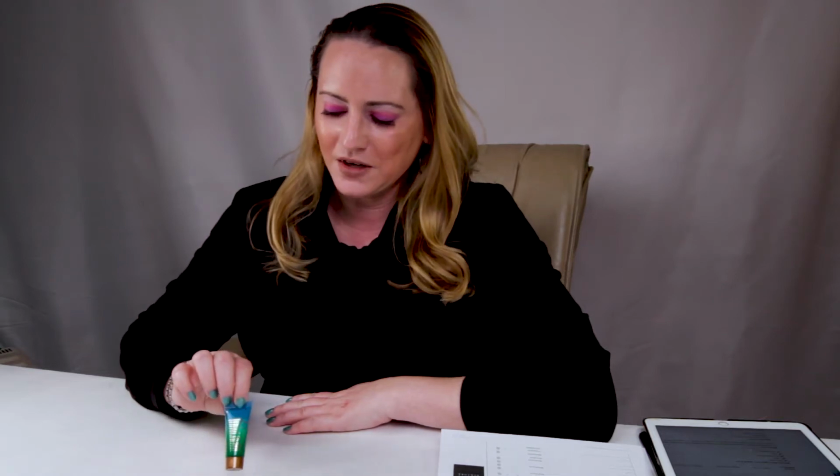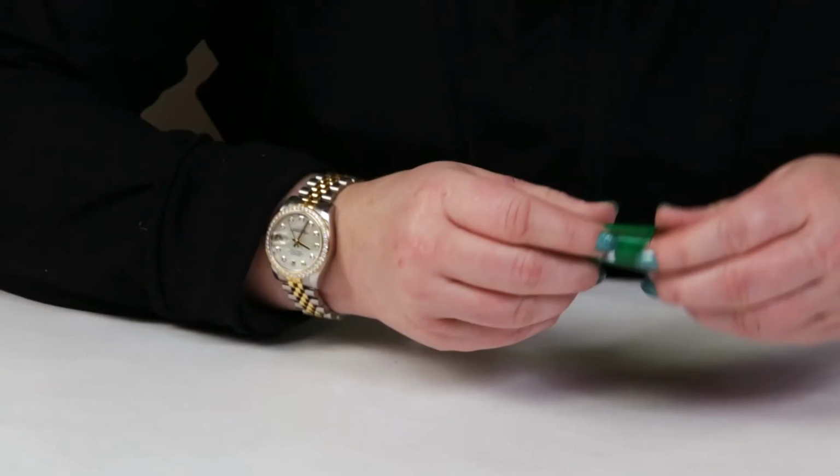The full size is packaged in a jar. So if you're interested in trying it, I definitely recommend trying to get one of these sample bottles because it's protected. When you get it in the jar, once you open it, all the good ingredients are exposed to light and air. I've said it before, those begin to slowly degrade when exposed to more and more light and air, not to mention if you use your fingers, dipping those in, any bacteria that you have on your hands is exposed to that as well.